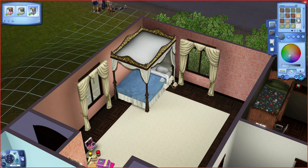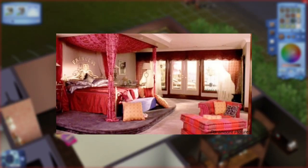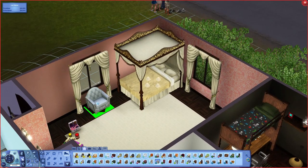So yeah, I'm aware there's nothing that says Spanish colonial about this room. It looks like one of those McMansion-y pink girly bedrooms from American teen movies. And those are fun, and that aesthetic made sense for Alora, so that's what we're going with here.